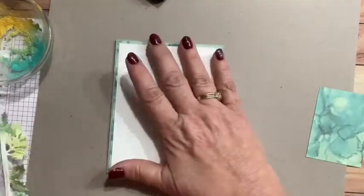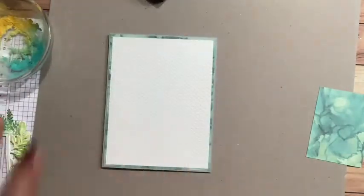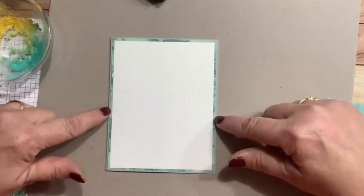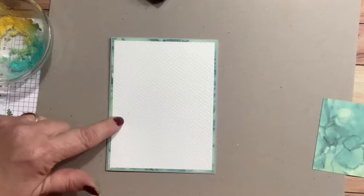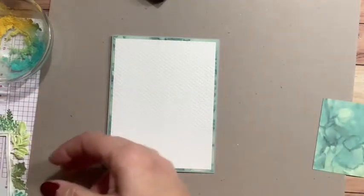Okay, so I took my Smoky Slate card, and to save time, I already put down my Expressions in Ink piece, which is 5 3/8 by 4 1/8. And then I put down a white piece, which is actually 5 1/8 by 3 7/8. I cut it down a little more because I wanted a little more of the green to show.